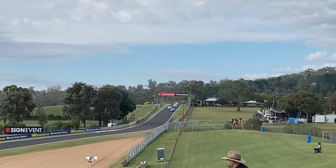It's a shame that I don't have more experience, but I think I finished up about 8th in that session, so I feel that's pretty reasonable out of 20 cars. If I got a clear lap, that would have been good as well. But it was a good session, so looking forward to quali, so we'll see how we go.